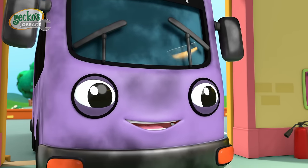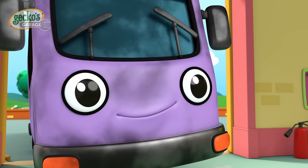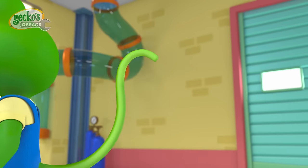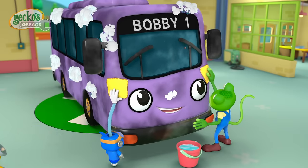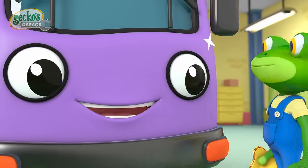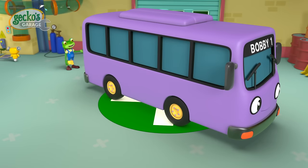Oh, you're dirty again. How did that happen? I think we're going to have to wash you by hand. Squeaky clean! You can get back to your bus route, Bobby.